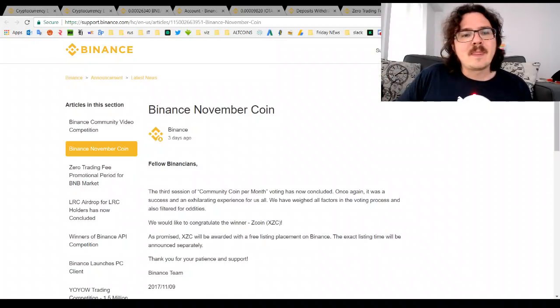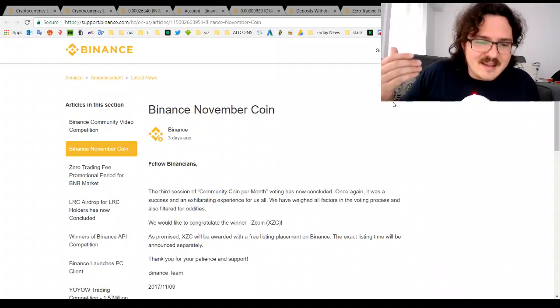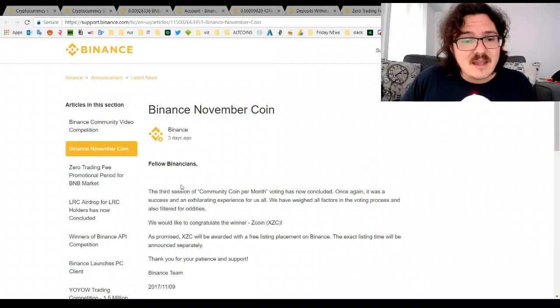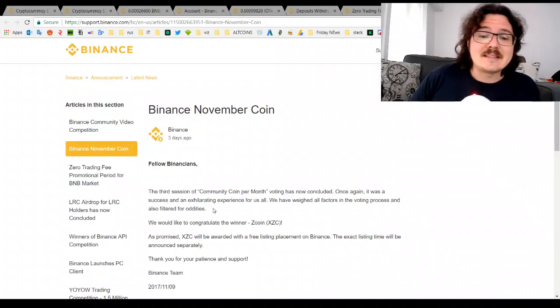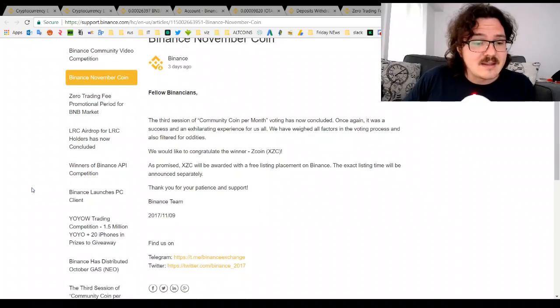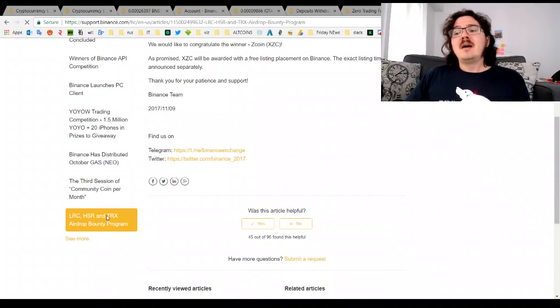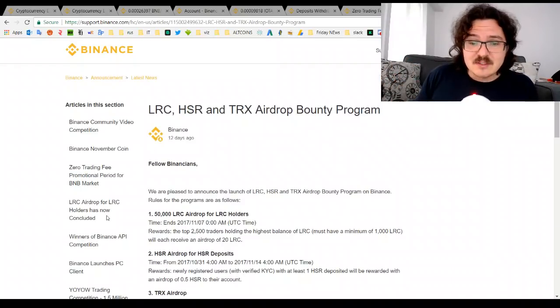And Binance is doing a lot of great work as well, getting the community involved and doing really cool promotions. So they do have a coin of the month every month where you can come and vote on what coin you would like to see listed next. Zcoin won the last competition. And they regularly do promotions with the different coin companies where they do airdrops, for example.